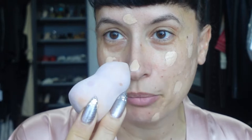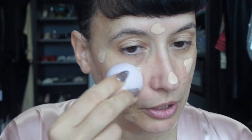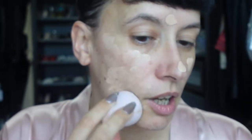Okay, so I will grab my beauty blender. This is a normal sponge. It's not actually the beauty blender brand, but it's wet, and that's really important when you use a sponge. What I'm going to do is use the bigger side, and I'm just going to tap that into the skin, with just little taps like you are seeing now.